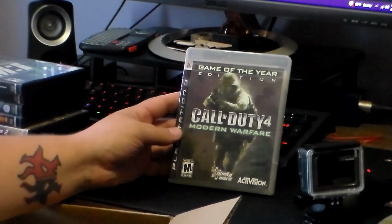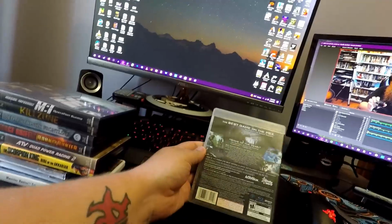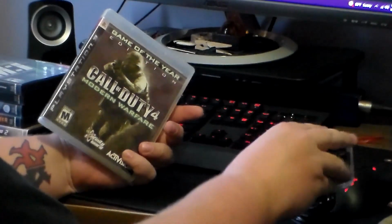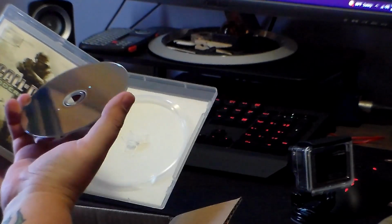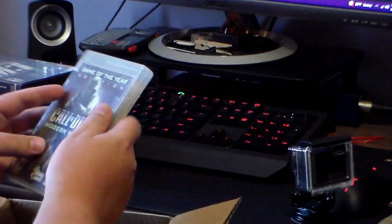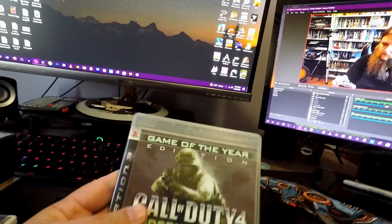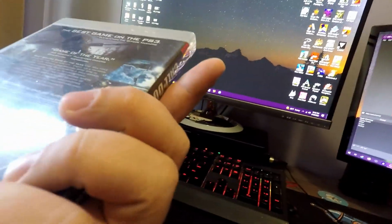We have Call of Duty Modern Warfare 4 Game of the Year Edition, which is not the one I thought I bought. So that's pretty cool. It's just a rebuy for me. I've never played the campaign to this one, I mainly just played the online. It's the original PS3 case as well, so that's worth noting. This one's in great shape for a game that I'm sure probably got played a ton. So definitely give that a pass.